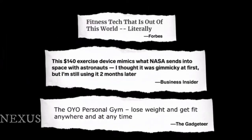We all just got done with our group class, only needing our OYO Gym. We had a really good time. We're hot, we're sweaty, but we had a lot of fun. OYO Fitness is one of the fastest growing health and fitness companies in the world.